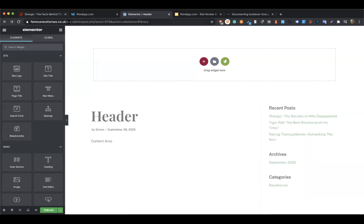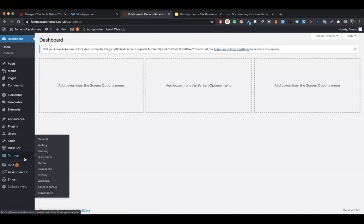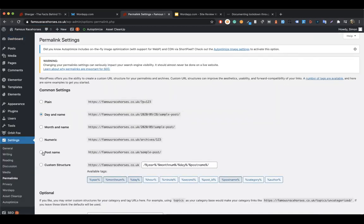So about the URLs, I had something as well. Let's open up WP admin here. When you set the permalink settings, always put them on post name. We never want day and name, just because it's a cleaner URL, it's easier to share, it just looks nicer. I really don't know why WordPress would still use all these other options. So it's always post name.